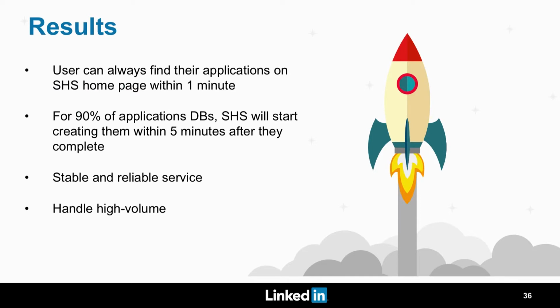And after all this improvement, users can always find the application on Spark history server homepage within 1 minute. And for 90% of applications, their application DBs will start to be created as soon as possible. And now History Server can act as a stable and reliable service and can handle high volume concurrent requests for Dovetail event.